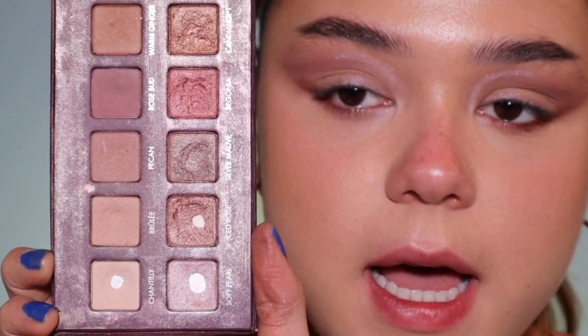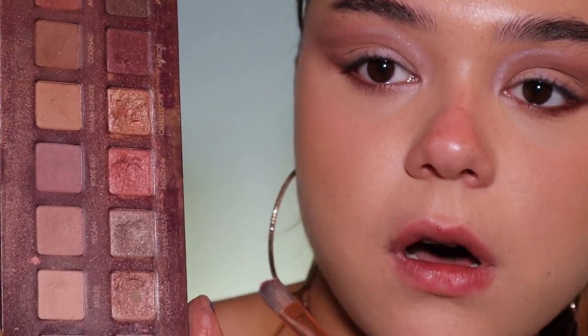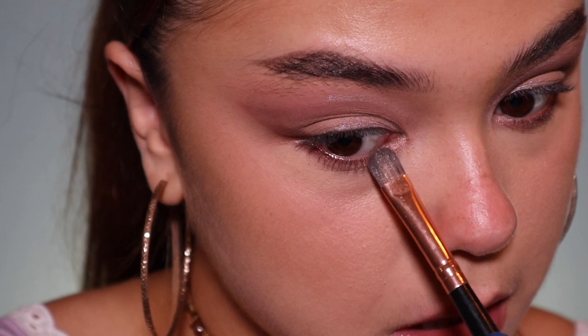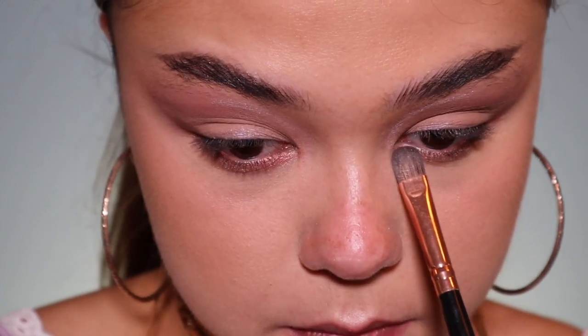Because when I go under my eye, this is what I do. Boop, boop, boop, boop, boop. Yeah, all of them. But these shadows are so pigmented and buttery, like, you really can't beat this palette.